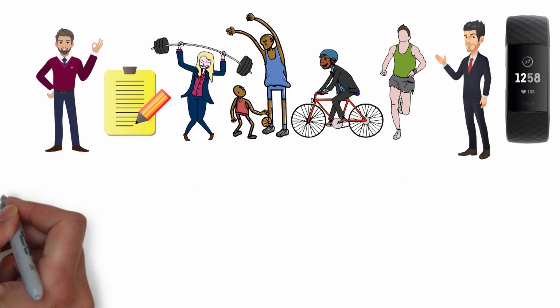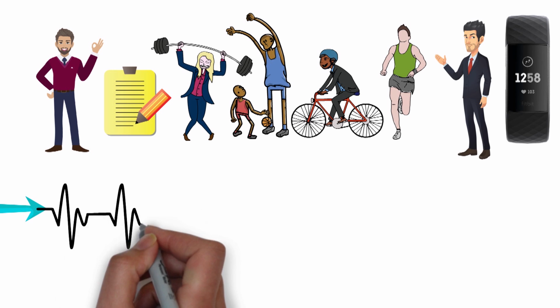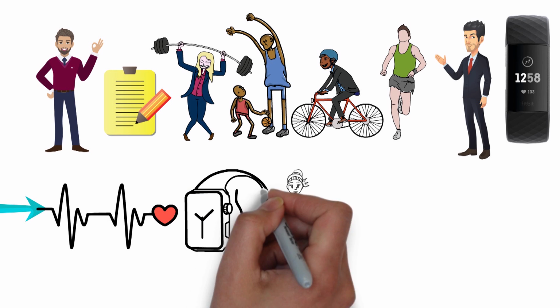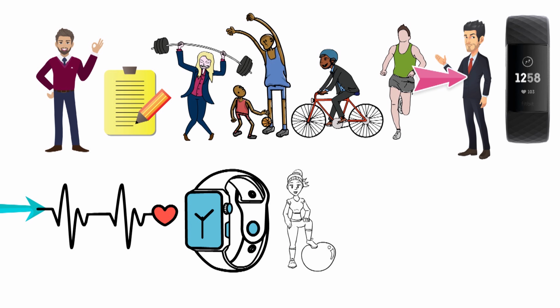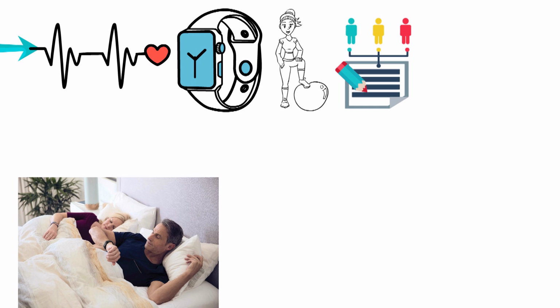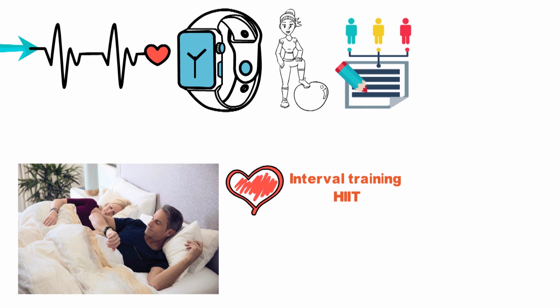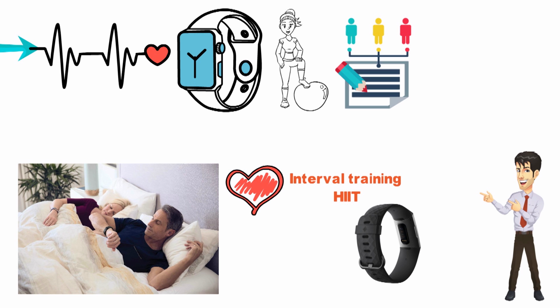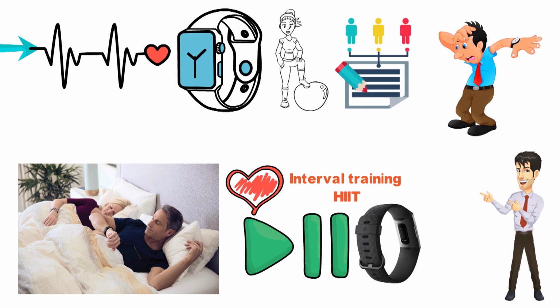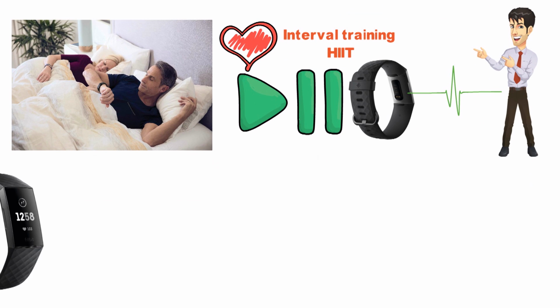When I tested the previous version, I could quickly check my heart rate to make sure I was within the range I wanted to be, and see how far I was into my workout with the timer. You can also use the button on the side to go through menu options. When I'm not running, I'm a big fan of interval training and HIIT, high-intensity interval training workouts, so I was happy to see that the Charge has an interval timer option. It also lets you pause and resume workouts, and if you forget to start an activity or workout, it can automatically detect an activity session and start monitoring it.